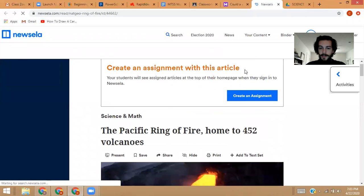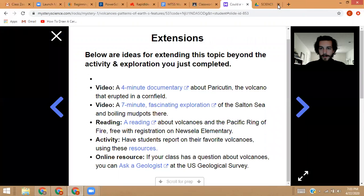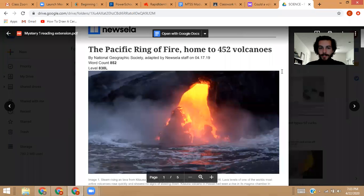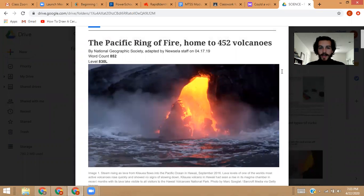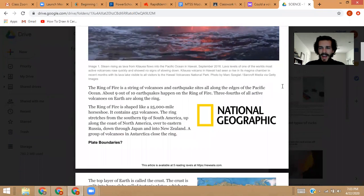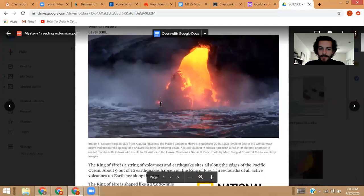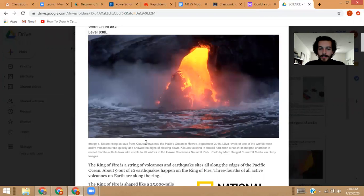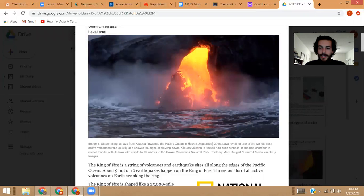And this is how you get to it. I'm going to read it over on my end, over here. All right, so the Pacific Ring of Fire, home to 452 volcanoes, by National Geographic Society, adapted by Newsela staff on 4/17/19. This is a level 830L. That's kind of high-ish. So this image right here, the steam is rising as lava from, hold on, I practiced saying this, Kilauea flows into the Pacific Ocean in Hawaii, September 2016.